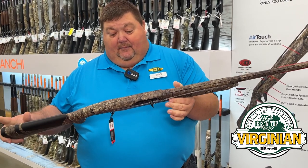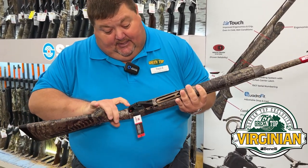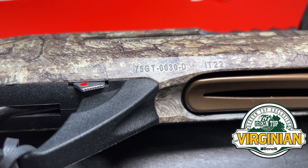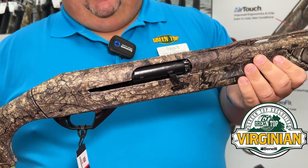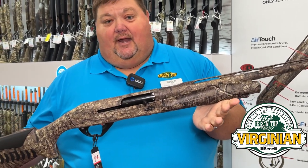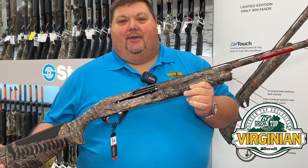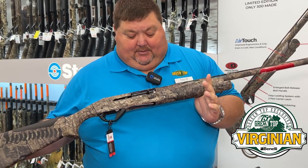Another most important thing that I'm real proud of, you can't really see it through the camo, but it's on the box. These are special serial numbered. They're serial numbered 1 through 300 with GT75 in it to commemorate our anniversary. Really proud of that. I don't think we've ever had our own serial number. And for Benelli to do that for us, we're really, really appreciative.